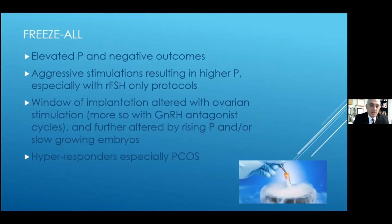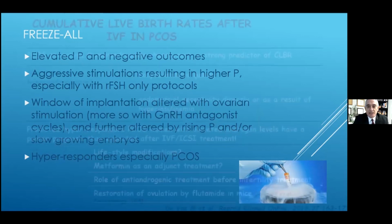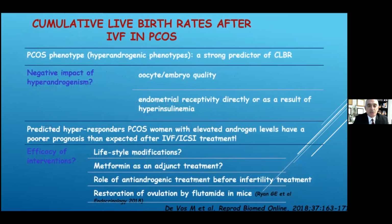This was published throughout the 2000s by Kolibianakis from Belgium first and then in Greece. And obviously the window of implantation will also be affected by rising progesterone, or if you have a slow growing embryo. So if you do not have an expanded blastocyst by the day of transfer, by day 5, then you should not be doing a fresh transfer. Obviously, PCOS cases are the ones who should be getting a freeze-all strategy.